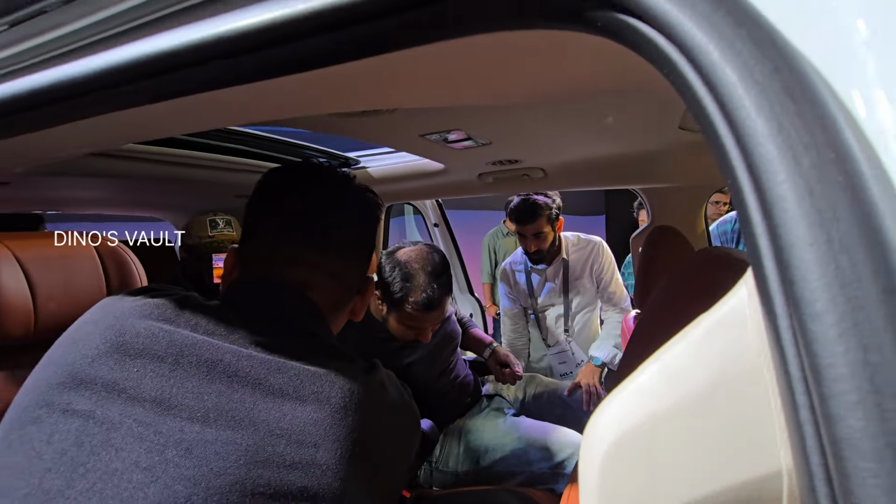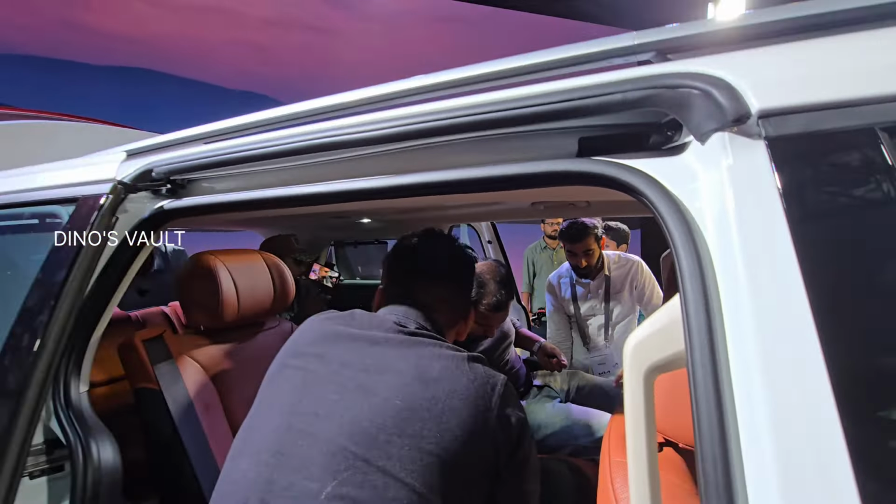In terms of safety, yes, 8 airbags for this one, whereas the EV9 gets 10 airbags. Also, the EV9 has an all-wheel drive system, whereas this one is front-wheel drive only. So, two-wheel drive, that too, front-wheel drive, not rear-wheel drive. That's what I confirmed with the PR guys who were at the event. And that's a sad thing. At least they should have given rear-wheel drive, but that's the way it is.